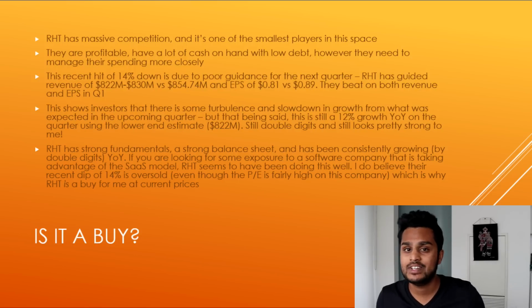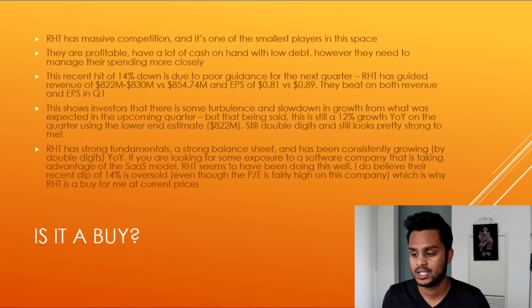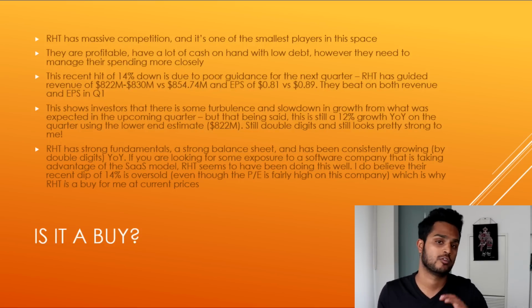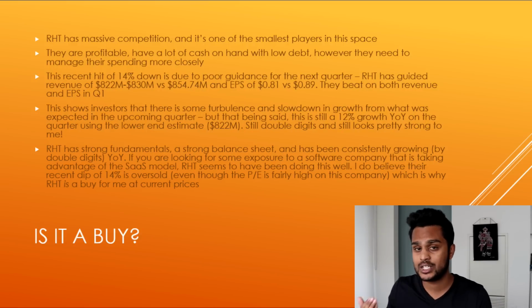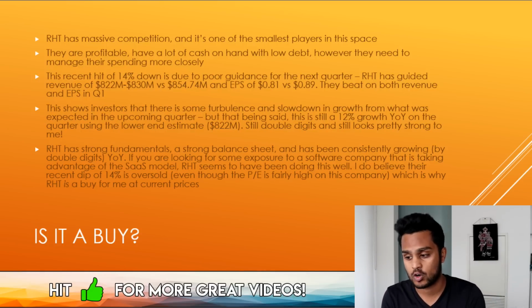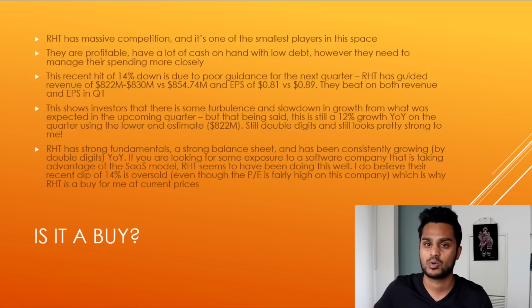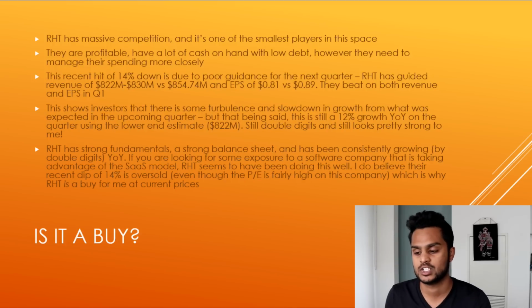Now that being said, even if we take the lower end of their estimate at 822 million, that'll still be a 12% growth year over year from last year's quarter. So that means that they're still growing double digits, quarter from last year to this year comparatively, and they are still showing strong growth across the board. So yes, the guidance was lower, but we are still going to see double digit most likely in the next quarter. So I wouldn't really be too concerned about that if that's the main reason you're not investing in this stock.